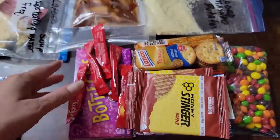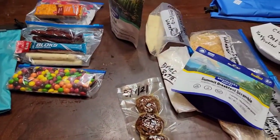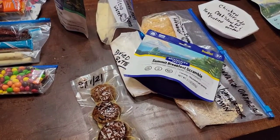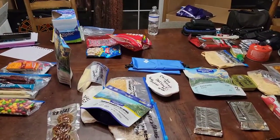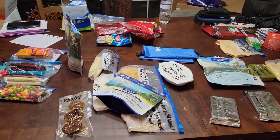So that's kind of the rundown on his food, nothing crazy, nothing outrageous. But he's still separating it out to get it ready for what he's carrying the first couple of days versus what he's doing in the food drop. So, stay tuned for another episode of What Is Billy and Stephanie Carrying With Us?